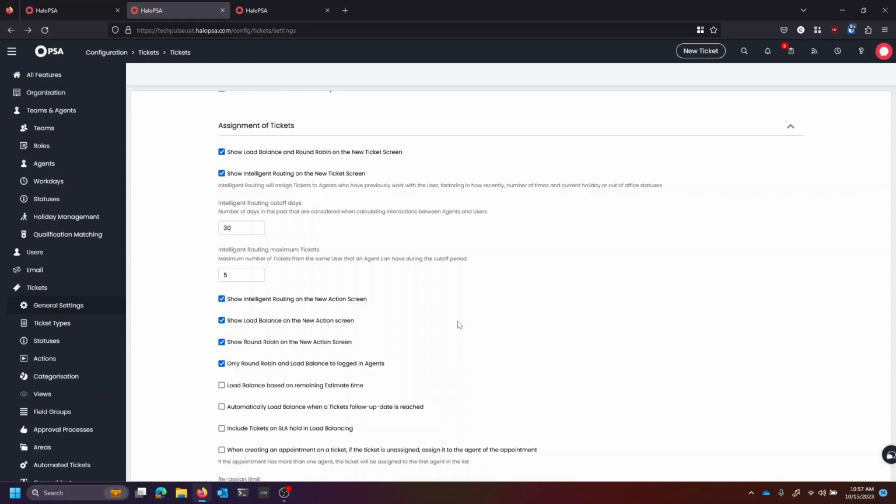Something I hear from MSP partners a lot is that they really don't understand how load balancing, round robin, and intelligent routing work in Halo, because there's really not a whole lot of documentation that explains how these features work and how they tie together inside of Halo. Well, today we're here to demystify that experience for you, and we're going to explain how load balancing, round robin, and intelligent ticket routing work in HaloPSA.